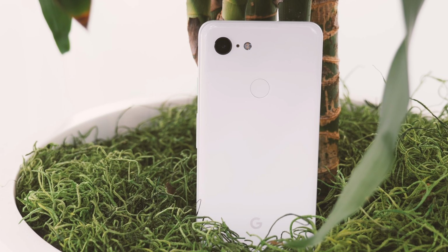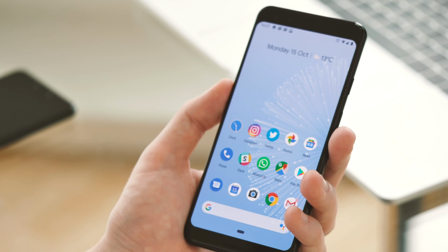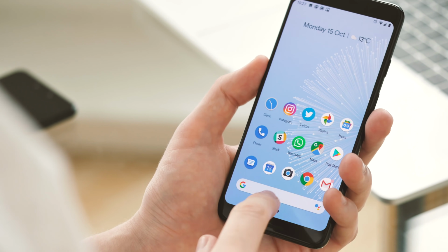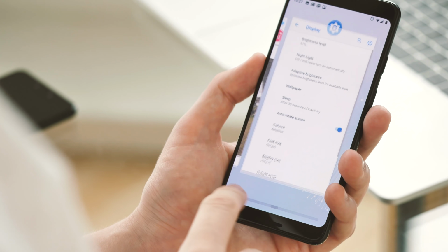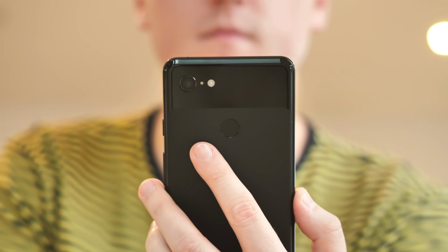But a Pixel phone is much more about the software than the hardware, and of course you get the latest Android 9 Pie with Google's great Pixel UI, and the promise of 3 years of fast platform updates right up to Android S in 2021. Good luck getting that kind of longevity out of anything released this year that's not an iPhone.